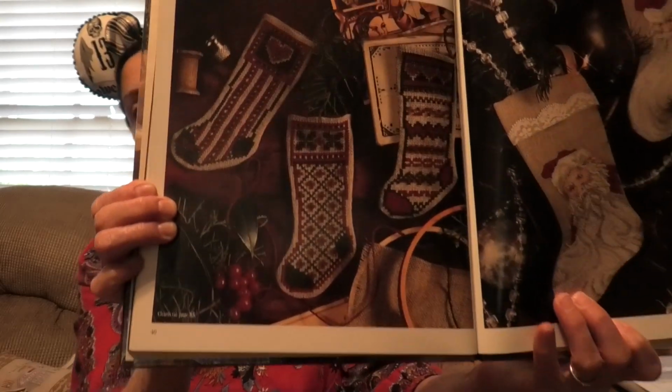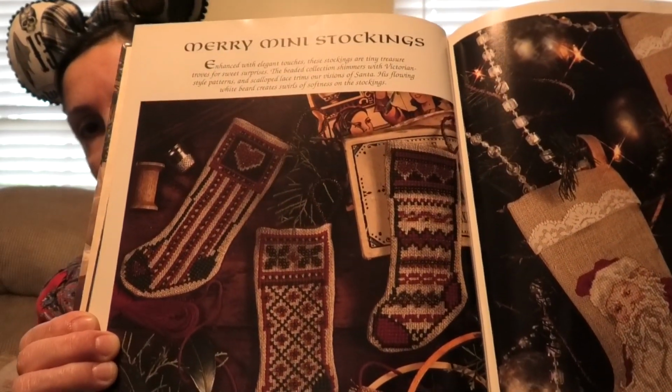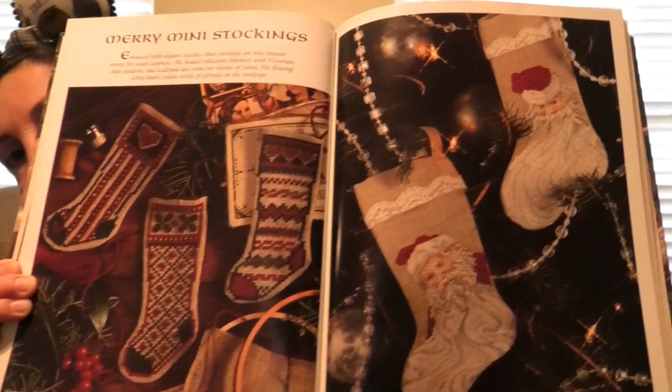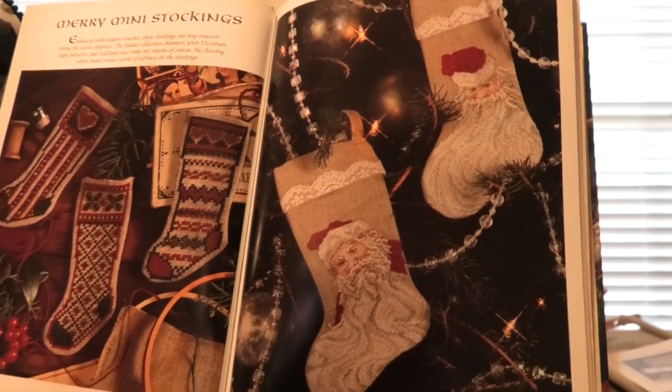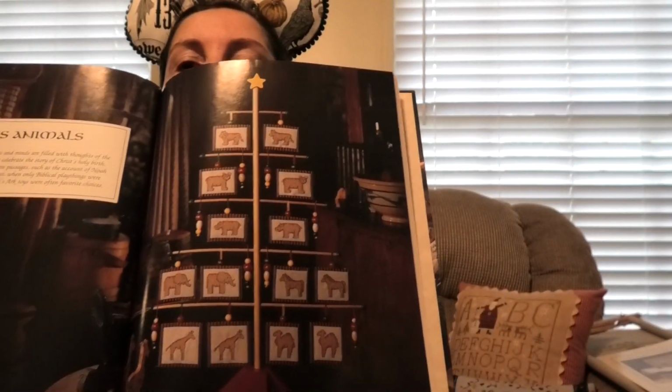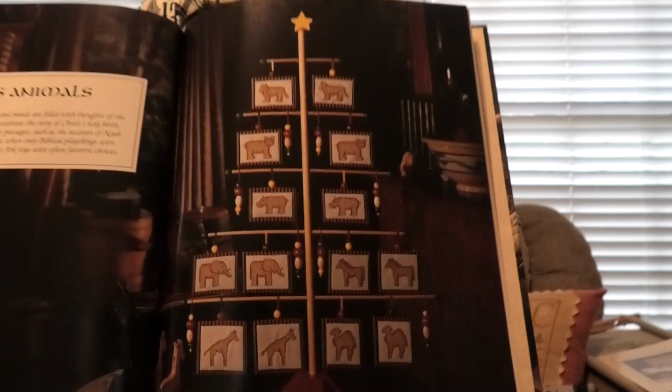Very easy. Mini stockings. Scandinavian looking. Very pretty. So there's not back stitching on everything in here, thank God. But a lot of very, very pretty stockings. Noah's animals, I don't know, not for me, but hope you can see them.